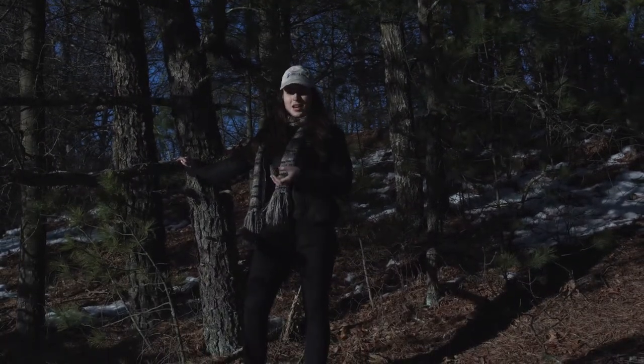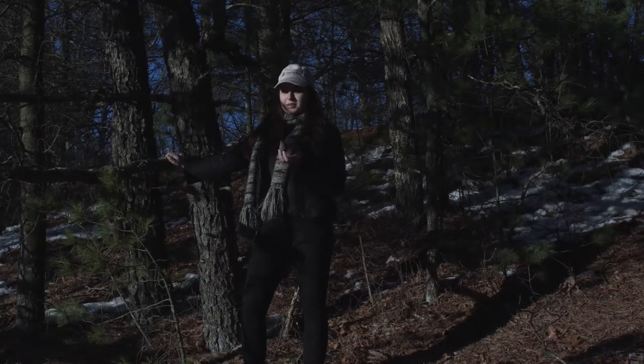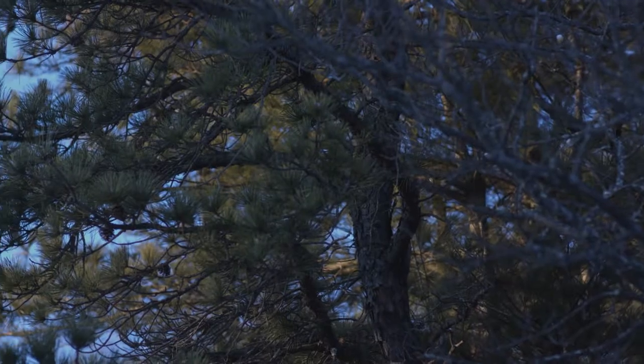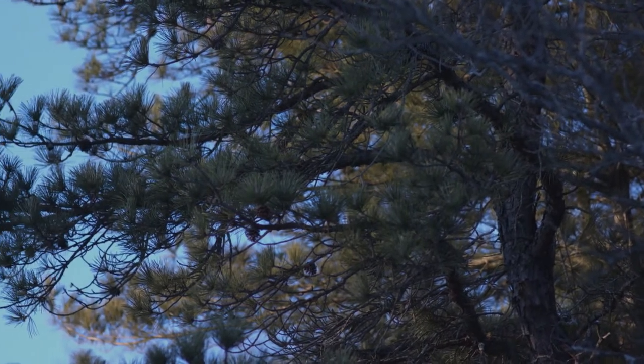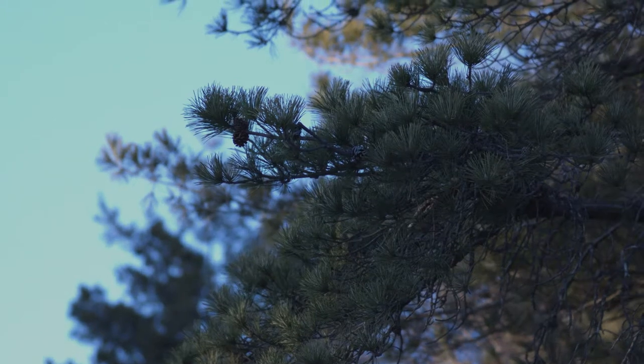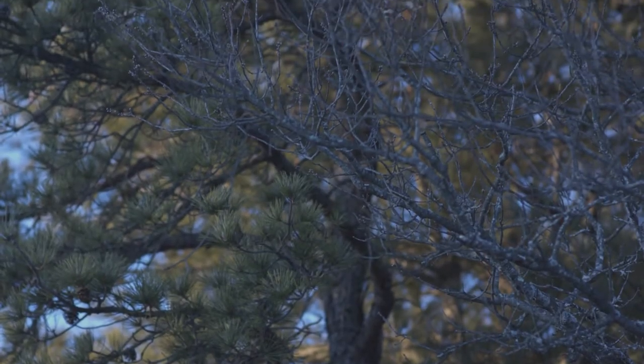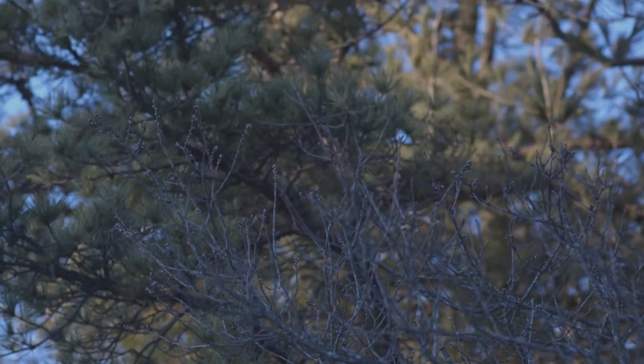Pitch pine, or the Pinus rigida, looks like an ordinary tree, but it actually has a very special ability. When exposed to extreme heat, such as forest fires, a pitch pine cone not only survives the fire's high temperatures, but opens up to spread its seeds for repopulation after the fire.